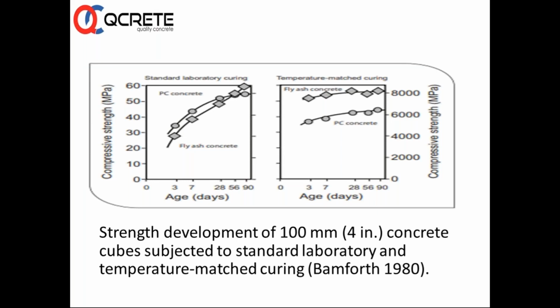This is another set of graphs where you can see, as the days are passing, in a standard laboratory condition, the 3C curve is flattening after some time. Somewhere after 28 days it is becoming flatter, but when you are using fly ash concrete it is going further and further, higher and higher. The other graph also shows a similar picture, where an OPC mix is overtaken by the fly ash concrete mix as the aging is taking place.